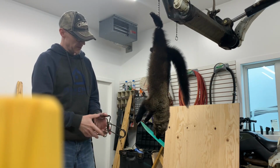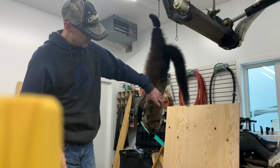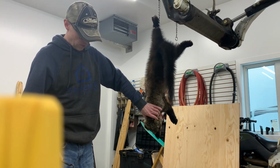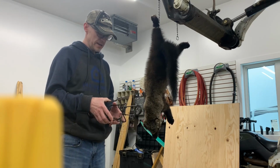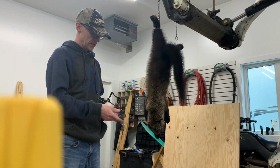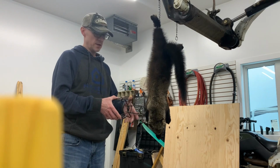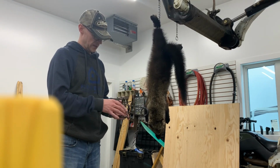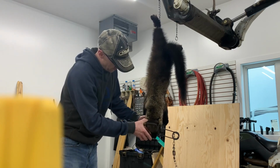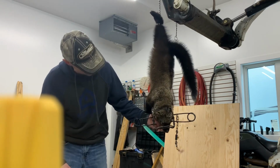One thing about fisher trapping, like I said, they're very muscular through the shoulders and very muscular through the neck. So a 120 isn't actually the best trap to catch a fisher. I would say a 160 is probably the best trap, and of course the 220, which is famous for fisher trapping. But a male fisher, 90% of the time with the 120, I'll catch it just like this.